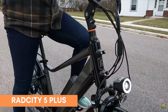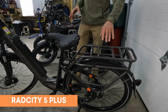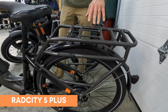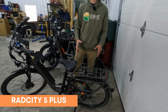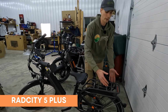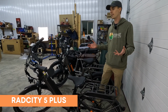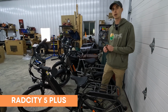And another thing that I really like about this model is they have this really heavy duty rear rack that comes included with your purchase. It has a max weight capacity of 59.5 pounds. And again, if you have a child, you can put their seat back here in the Thule Yepp Maxi window, or if you prefer, you can mount the rear basket. So it really offers a lot of versatility. They have pannier bars here, so you can mount some bags. And that's the RadCity 5 Plus, and that's why I like it. Maybe the most underrated bike in the lineup, and it's one that I recommend quite frequently.